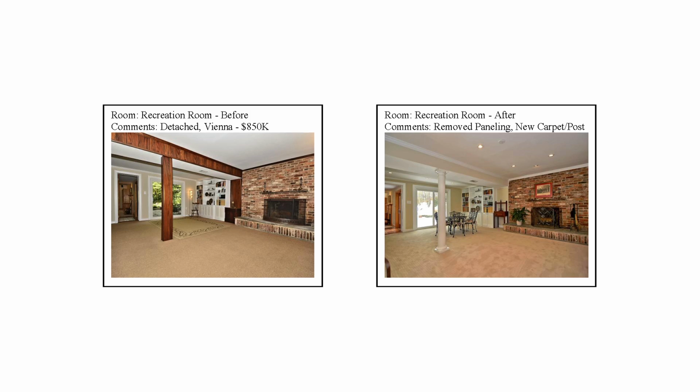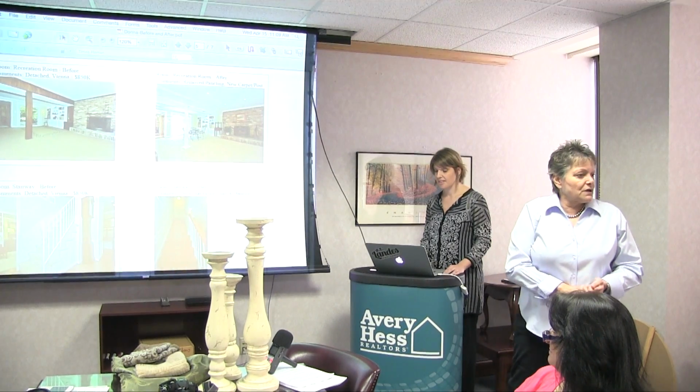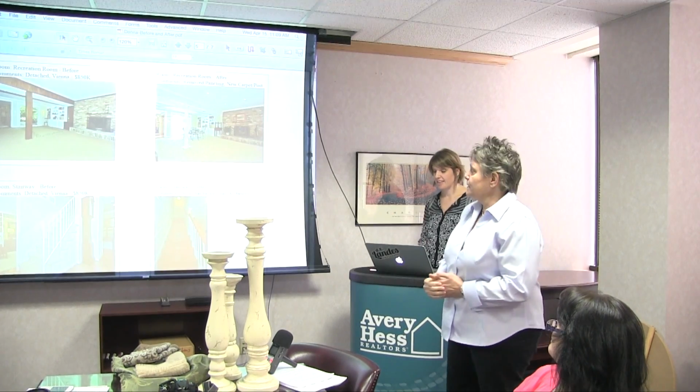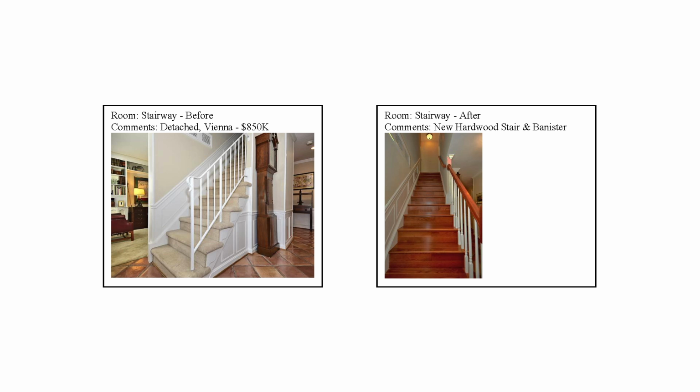Okay, we took down all the paneling. And now you see this beautiful fireplace with everything. But that was round two. Then we sold it. We had it on the market for $850. We got 2 contracts within 48 hours, and it hasn't closed yet, but it went above $850. Same thing again. Put in the banisters. The banister, typical house, 2,000 square foot or something like that. That's about $1,500. It costs about the same to refinish them too, but not always.